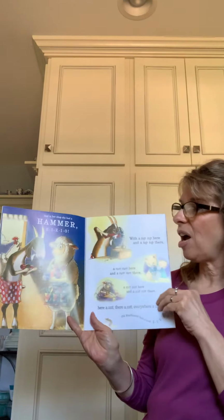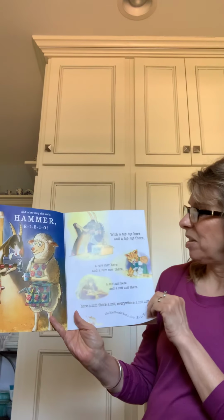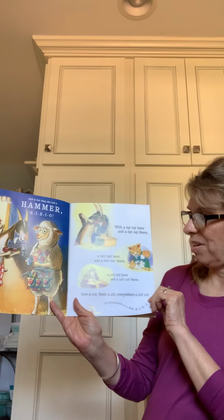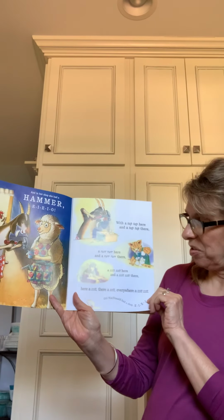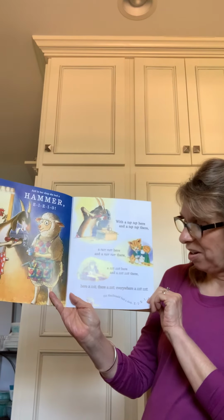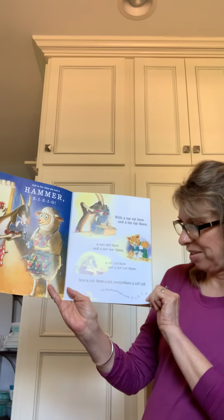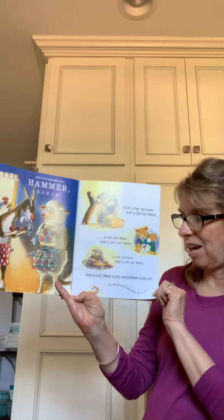And in her shop, she had a hammer, E-I-E-I-O, and that's for the goat, with a tap-tap here and a tap-tap there, a rrr here and a rrr there, a zit-zit here and a zit-zit there, here a zit, there a zit, everywhere a zit-zit. Old MacDonald had a shop, E-I-E-I-O.